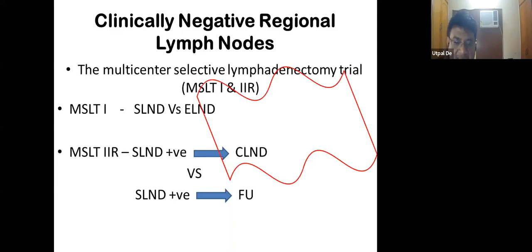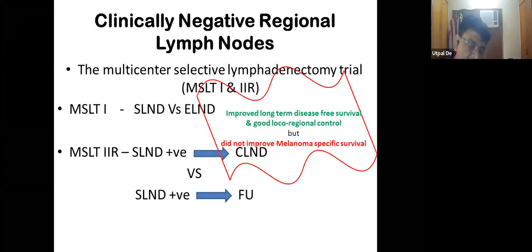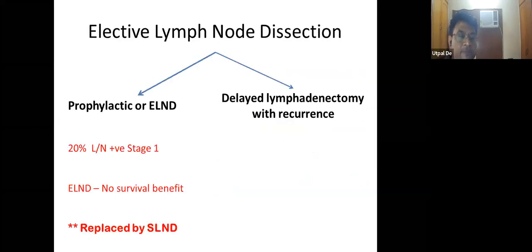Now, if you look at the results, you will find that when we do an extensive surgery of lymph node clearance, it improved the long-term disease-free survival and gave good loco-regional control, but it did not improve melanoma-specific survival. So there is a lot of confusion in this area, but still, if we have sentinel lymph node positivity, we usually try to clear the lymph nodes. Now, regarding elective lymph nodal dissection, as I said, there are two groups of followers.